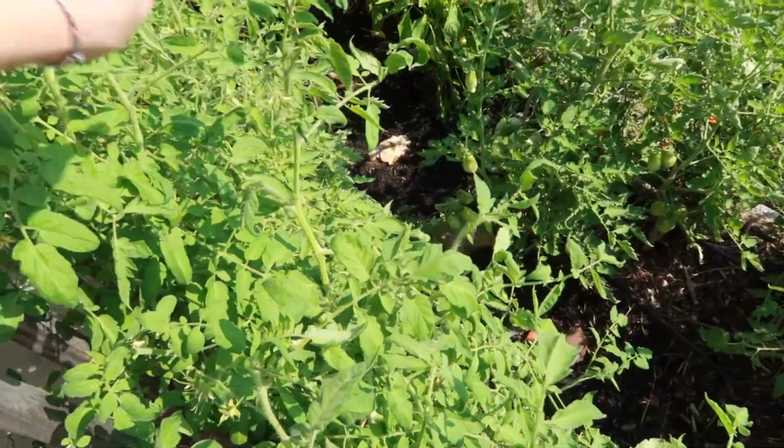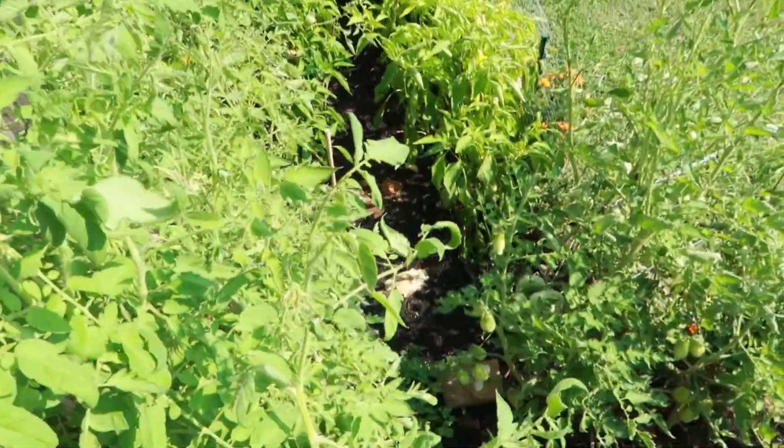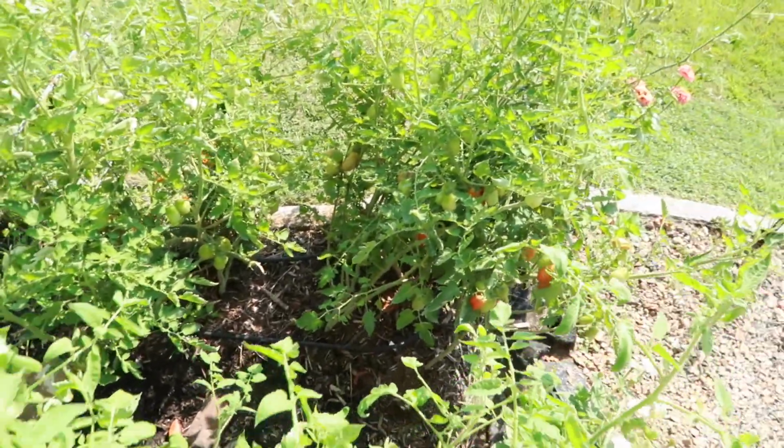So this is supposed to be our pathway. I keep tying up tomatoes to try to make it where I can still walk through, but it's still pretty tight. You can see tomatoes and peppers. I wish we could get deep into the garden.